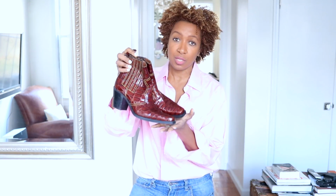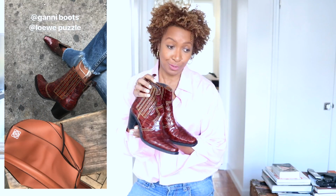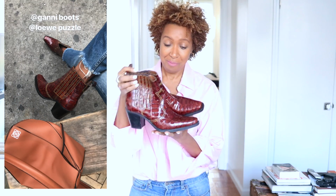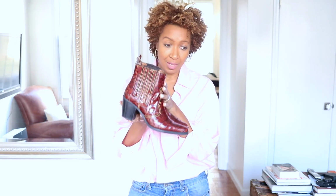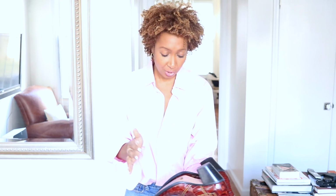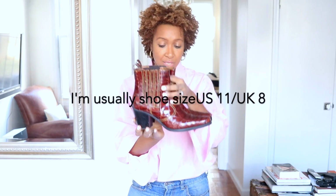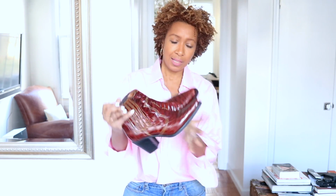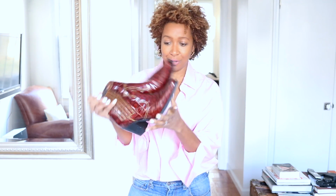Now you guys have seen these already a couple of times. God, I love these boots so much. There is not a day that I have worn these and not got compliments. They are just fantastic. I got them in a size 41 if anyone is thinking about them. I just love the Cuban heel, the slightly squared off toe, and that glossy finish. I just think they're so gorgeous.